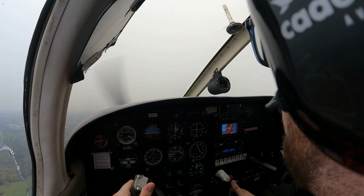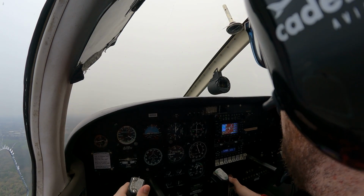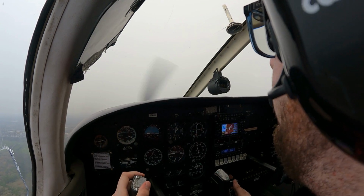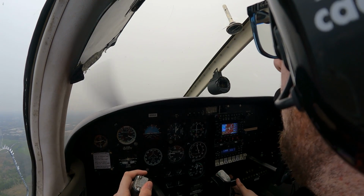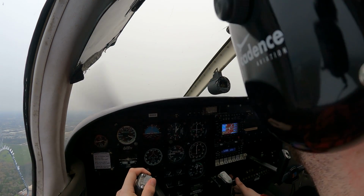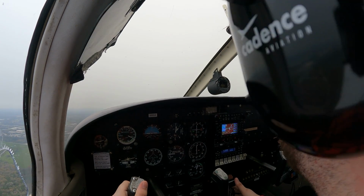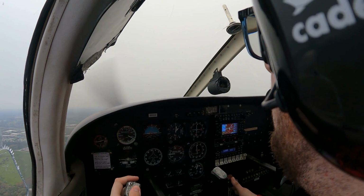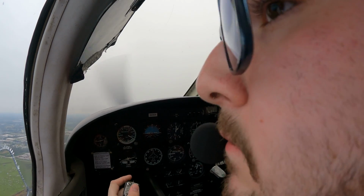So we're just going to make a call to Lakeland Tower. This is 90205 X-ray. We'd like to turn around and come back in for a full stop landing with Hotel. Lakeland Tower, this is 90205 X-ray, we'd like to come back in for a full stop with Information Hotel. Cherokee 9205 X-ray, roger, runway 9, clear to land. Runway 9, clear to land, 05 X-ray.